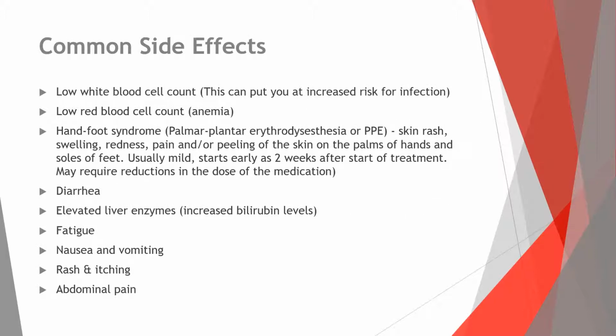The common side effects of capecitabine are low white blood cell count, low red blood cell count, and hand-foot syndrome. Hand-foot syndrome is a skin rash, swelling, redness, pain, and/or peeling of the skin of the palms and soles of the feet. It's usually mild. It can start as early as 2 weeks after the start of treatment. It may require dose reductions. Be sure to talk to your doctor if you experience any of these symptoms.